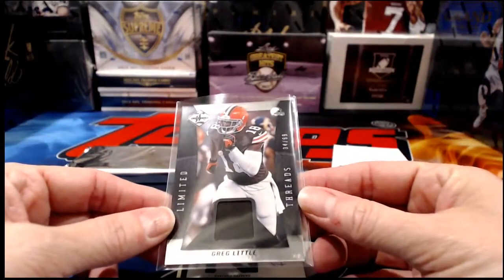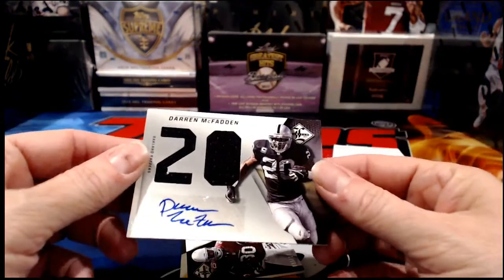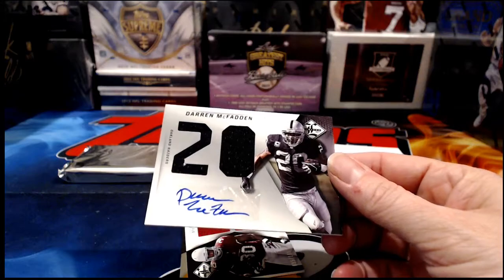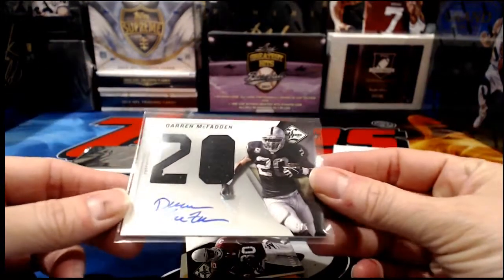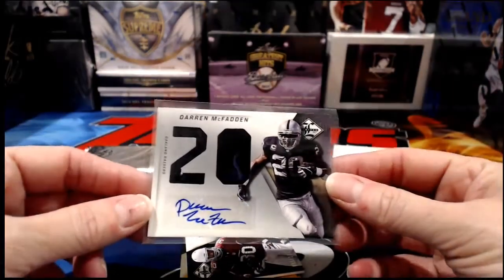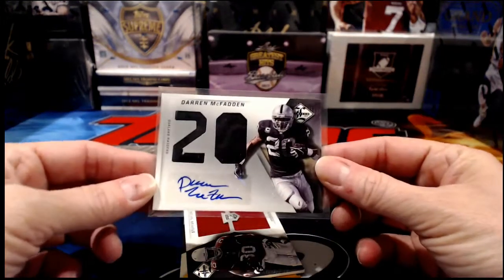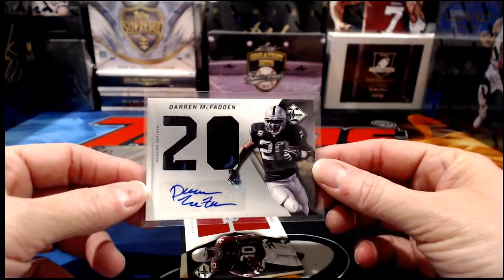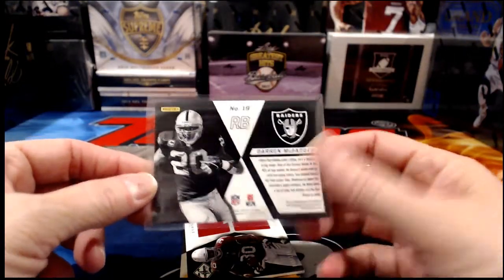It's a nice looking little 4-color patch too there for Robert Woods. A relic for the Browns, numbered to 99. Greg Little for the Cleveland Browns. Oh, nice for the Raiders, right? Darren McFadden. I like that. McFadden is he not numbered? Yeah, he is. 4 of 5. I'm like, how is Darren McFadden not numbered in here? But he is. I just had lost it down there. You've got a relic and a signature, and that's a pretty sweet little hit for the Raiders.